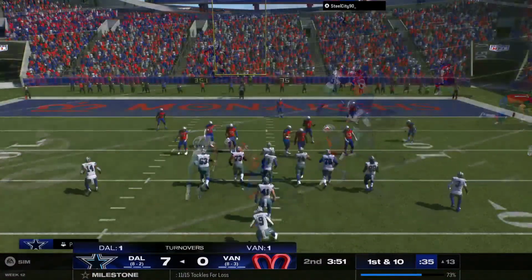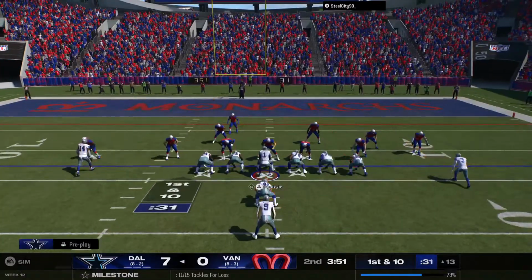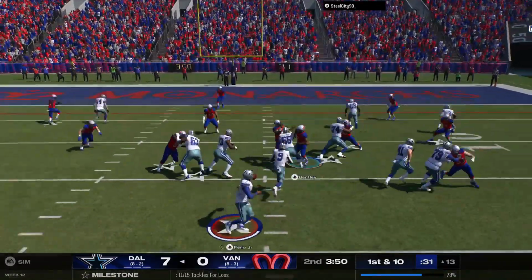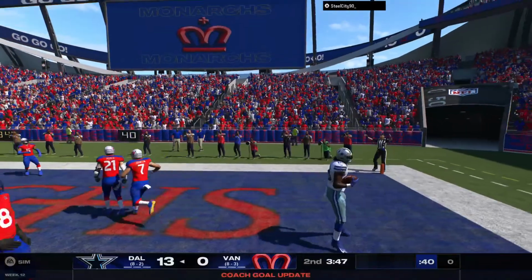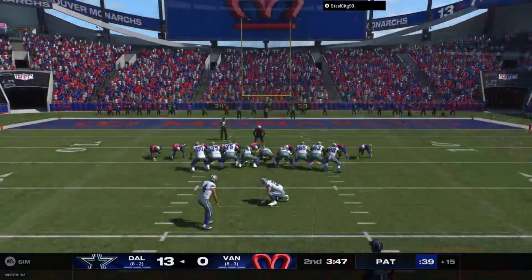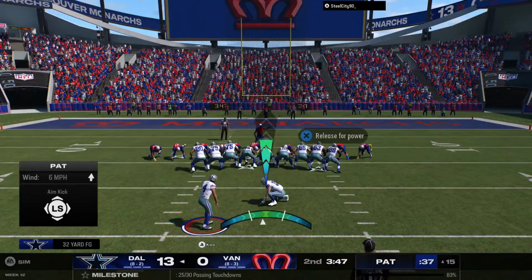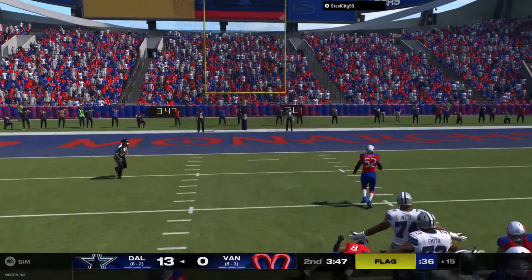Well, that's how a defense can make you awfully happy as an offensive player, especially when you screw it up and you fumble. The defense picks up that offense and puts them right back on the field. And he will score. Touchdown, Dallas. The Cowboys get another 6 to make this a 13-0 game. And the kick is good.